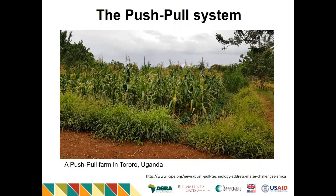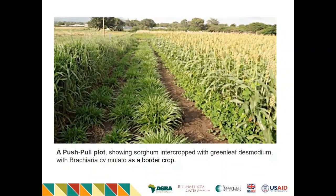I'd like to show you a few pictures of how this looks. This again is on an experiment station, a very neat setup with rows of sorghum with Brachiaria grass, and the specific Brachiaria variety is the cultivar Mulato, which is used as the border crop. This is a sorghum field, which is also attacked by stem borers and fall armyworm, with an intercrop and a perimeter crop that provides all the protection that is needed.